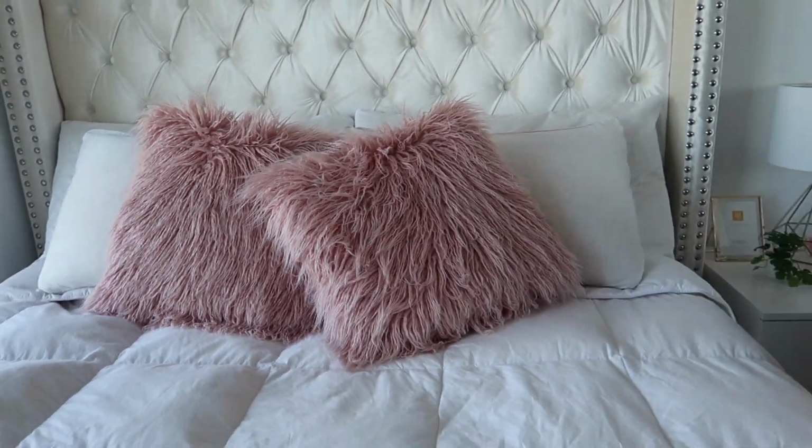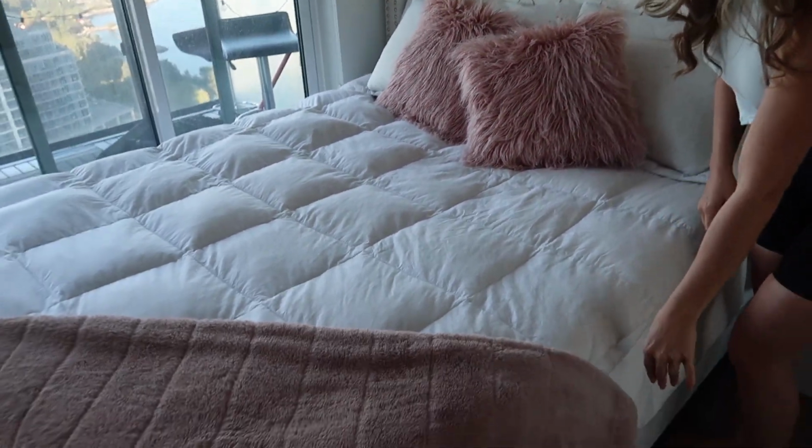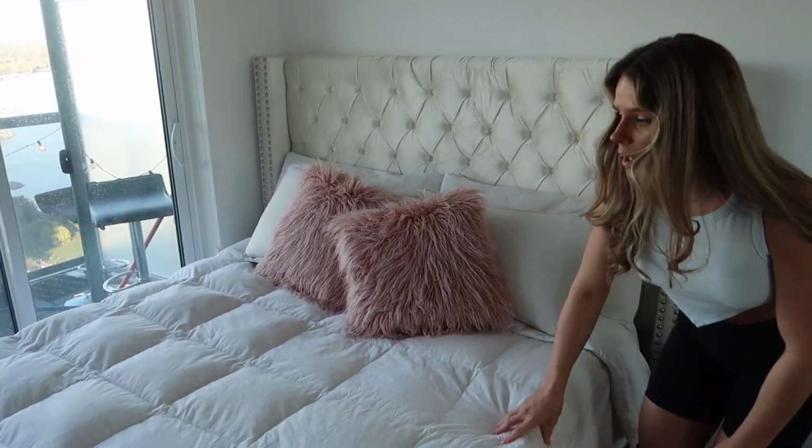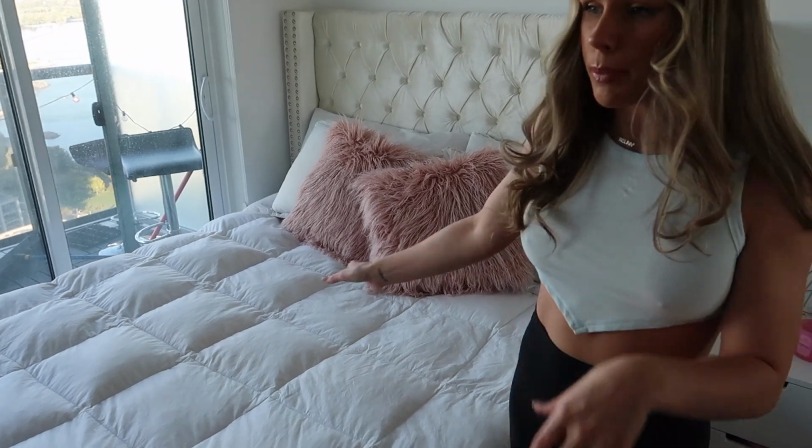Same, this blanket I think was from Indigo. One of those blankets that they always sell there. This is also from Amazon. It's one of the down comforters. Yeah, that's pretty much it for the bed.